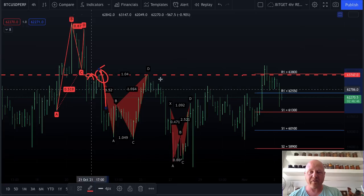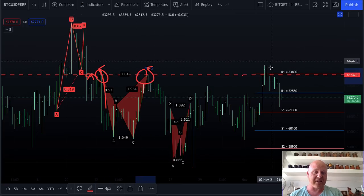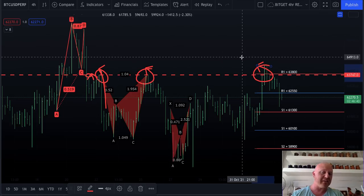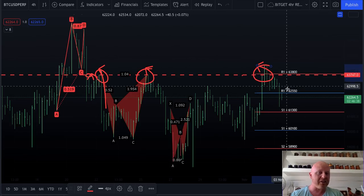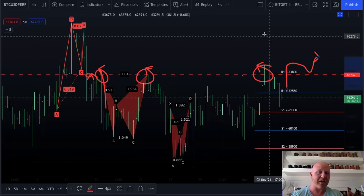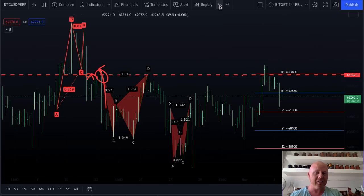Let me turn this magnet off. And he tested it here and got rejected. And then you got above it and got rejected, and now you're falling, okay? So basically, 3 strikes, you're out. Bitcoin needs to flip this. It needs to get above 63.8, hold it as support, and move up, okay? So far, it has been unable to do that.